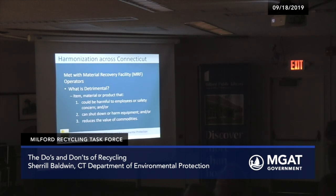And then also, what materials are coming through that reduce the value of that material and make it difficult to sell it? Because ultimately, if our MRF operators can't sell the product, then why are we bothering to collect it? Just to give you a sense, in 2012 an economic development study found that our MRF operators managing municipal recyclables had about $746 million in sales. And that's just bottles, cans, and paper. That doesn't include the mattresses, the electronics, et cetera. So it gives you a sense of how large the industry is in just Connecticut.